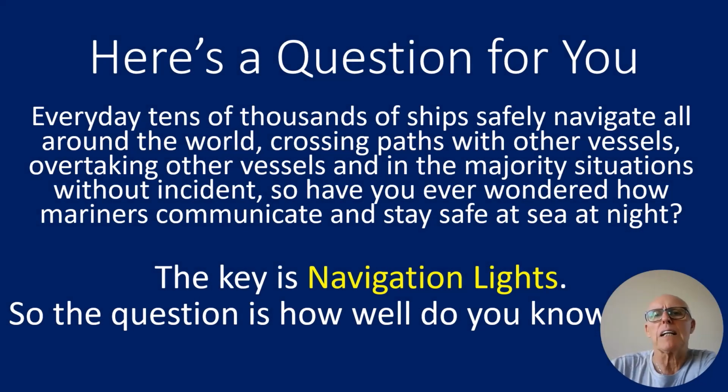So every day, tens of thousands of ships safely navigate all around the world, crossing paths with other vessels, overtaking other vessels, and in the majority of situations, they do that without incident. So have you ever wondered how mariners communicate and stay safe at sea at night? Well, the key is navigation lights. So the question is, how well do you know navigation lights?